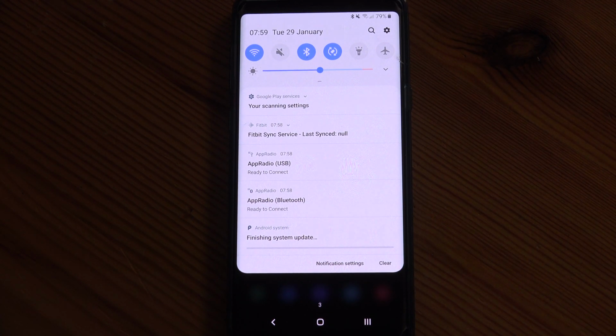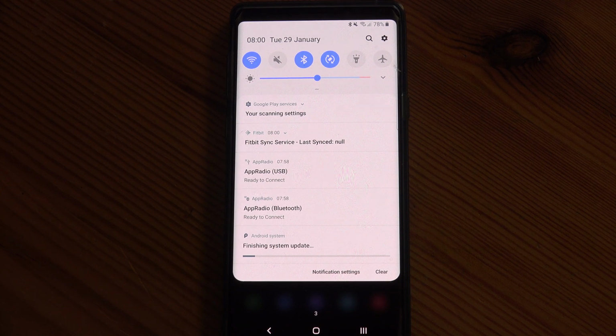So to this point it's taken 25 minutes from starting the install. So to recap, from install start to having a usable phone, you're talking about 25 minutes on a Galaxy Note 9. That is one of the faster phones available, so it might take a bit longer on a slower phone. And we're still, as you can see here, finishing the system update, so I'll let you know exactly how long it takes to be completely installed when it's done.